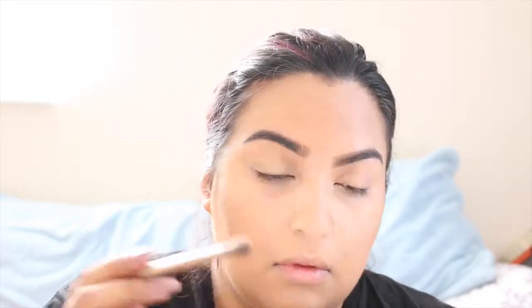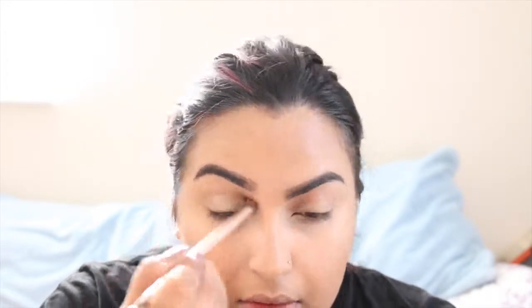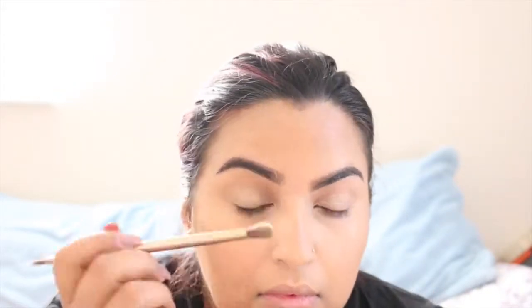After that, I'm going to be picking up the shade Chopper, and I'm going to be mixing a little bit of that with Half Baked and I'm just intensifying that lid color. And then for the fluffy side of the brush, I'm going to be using the shade Tease.